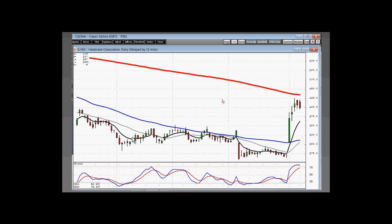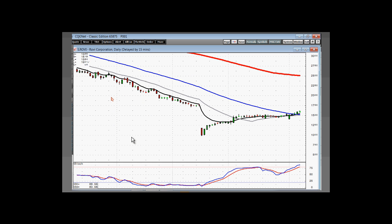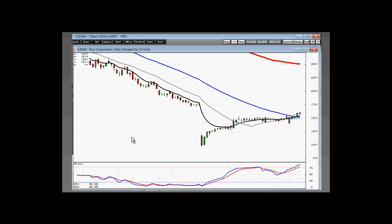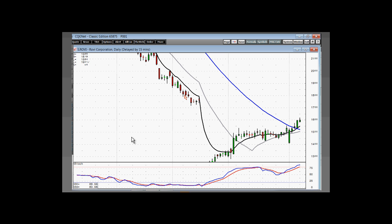Rovi on a hard stop. The T line. As long as it stays above the T line, you want to stay with it. S.VRT. Just not working.